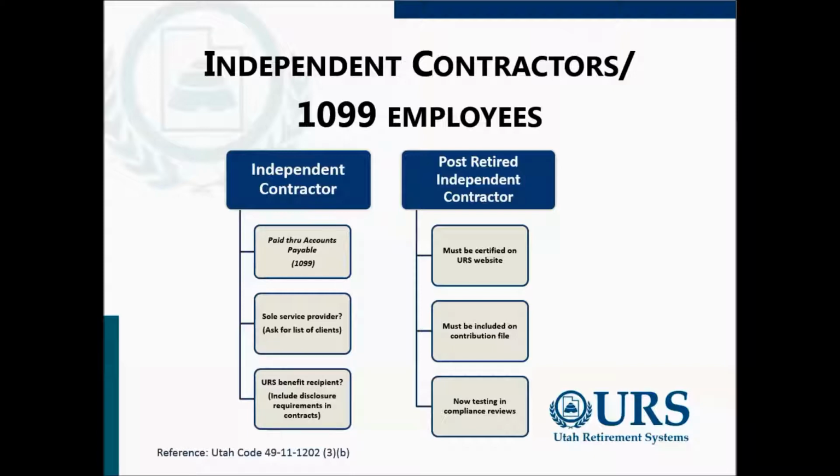Now, in identifying your independent contractors, they're typically paid through your accounts payable. One thing that you should be asking yourself when you have employees that come in and say they want to be an independent contractor is, are you their sole service provider?